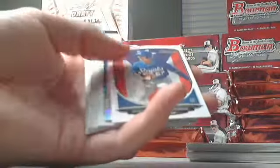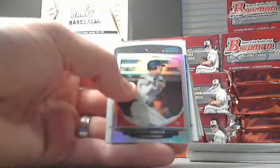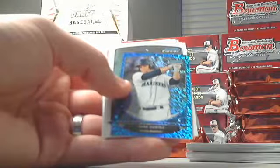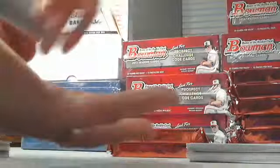All right, here we go. We got a mini and a blue mini behind that. Alfredo something, International for the Royals. We have Tyler Naquin for the Indians mini. And then we have a nice blue mini, Mike Zunino out of 250 for the Mariners. Nice. Nice Zunino.